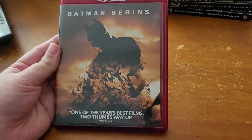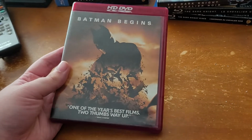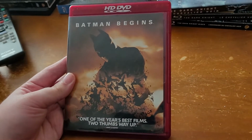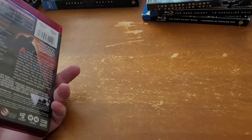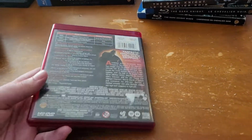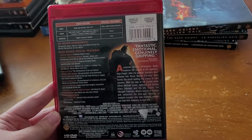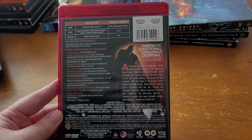Now, during the HD DVD and Blu-ray format war, Warner Brothers supported both formats, but some titles they, for some reason, put only on HD DVD, probably because of the picture-in-picture tracks, which they later started to put out on Blu-ray after they found a way to get them on Blu-ray, like once the player profiles or whatever were updated. But at the time, during the format war, this one was only on HD DVD.